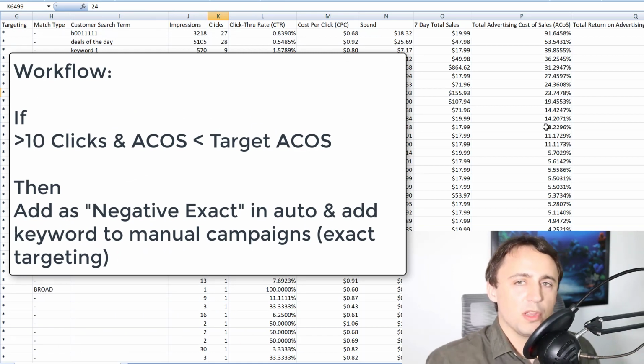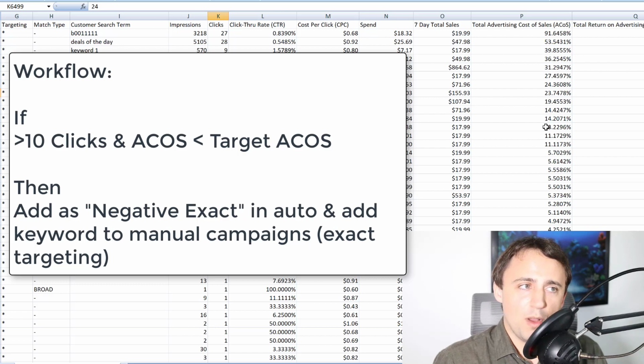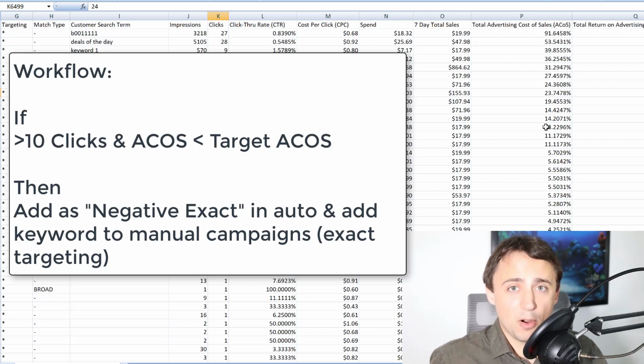The reason we really want to take these out is we want the budget for the auto discovery to be allocated to finding new keywords that work. We don't want it to all go to these keywords that we already know work, because that takes away the purpose of the auto campaign being a discovery campaign. So these are pretty easy to manage. That's essentially all you need to do.